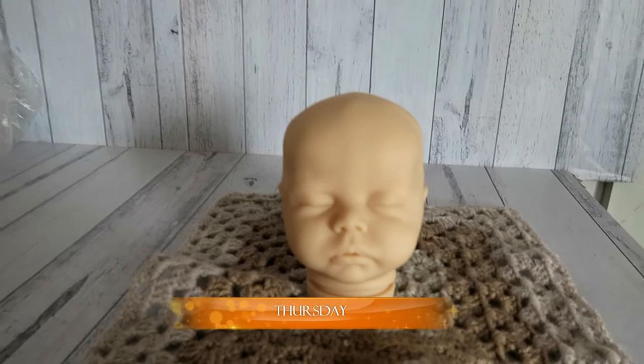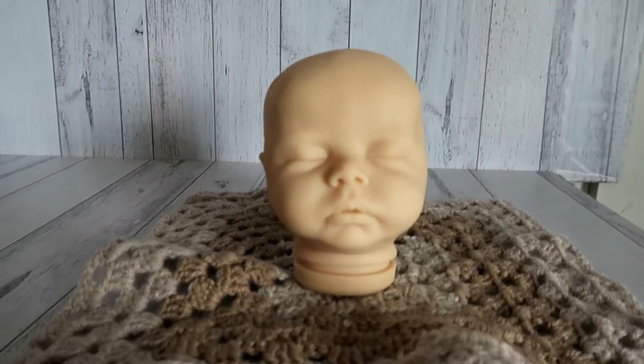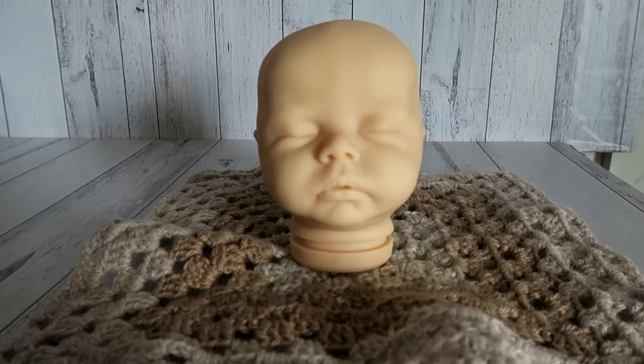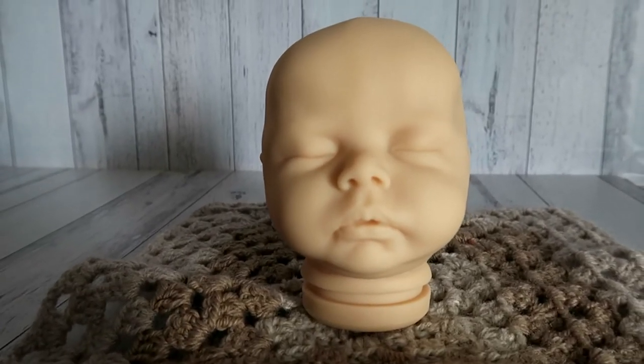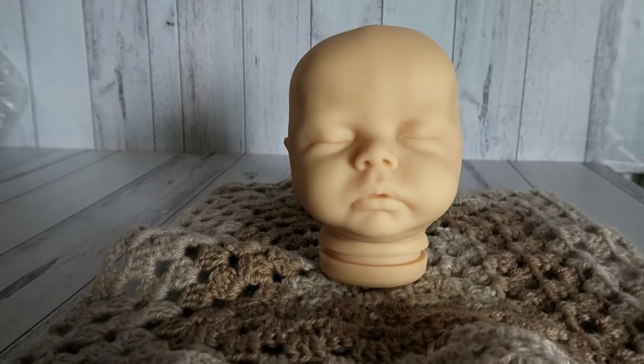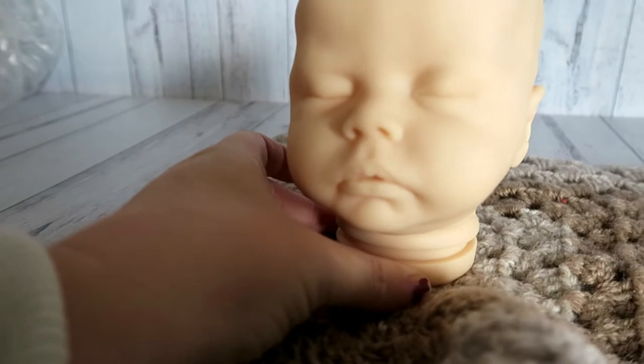You guys, I cannot believe it. I said yesterday for the studio vlog that yesterday's baby would be the last one, because I didn't think Delilah would come the very next day. And who did turn up? Delilah this morning. She was on the doorstep as soon as I woke up. And she's so cute, guys. I'm really happy that I ordered her. She's really, really sweet. And here are her limbs here.